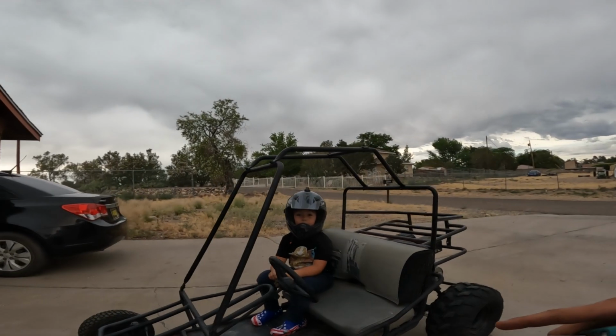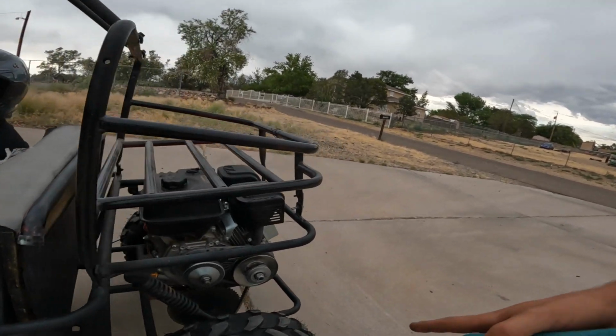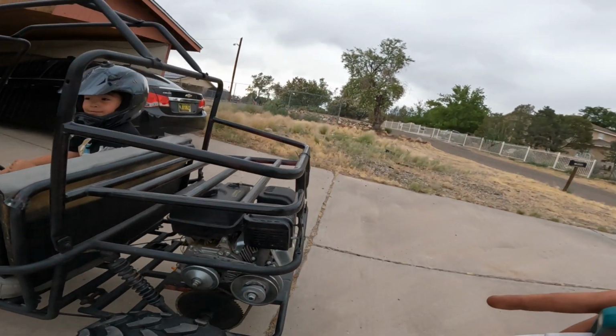Today we got a new addition to the fleet here. We got a go-kart, a brand new go-kart. Virgil's sitting in here. We just got brand new tires for it. It used to have lawnmower tires like the front, and then it's a 301cc yerfdog. If you know what that is, comment down below. But we're gonna go on a little cruise right now, so stay tuned. Let's try to get this bad boy started.